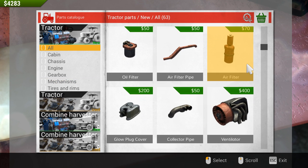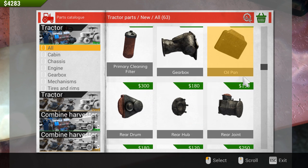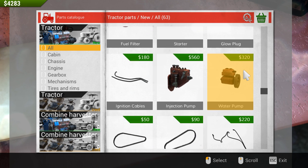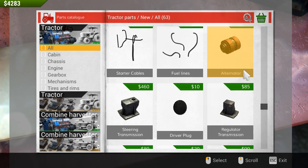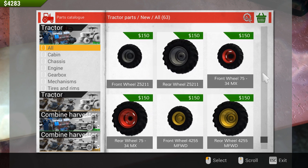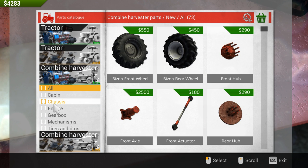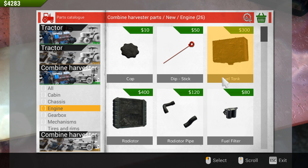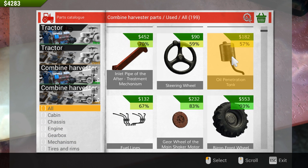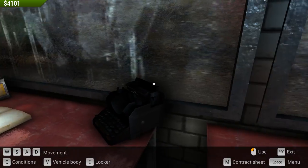Uh-oh. Oil filter. Oil penetration tank, I think it was called. I can't believe I just sold that. That was total clicking error there. Oh, come my harvesters. I guess I better go to there. That would help. I didn't even see that. Oh, they have used parts. Oil penetration tank. There, that'll work.